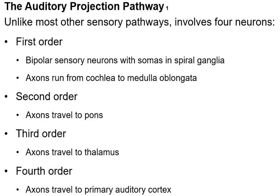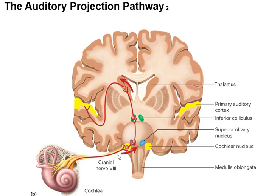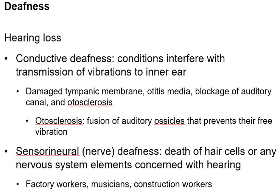The hearing pathway is a little more complicated than some of the other senses that we've been looking at. So you've actually got 4 neurons. So you're going to go from the cochlea to the medulla, and then you're going to go to the pons, then you're going to go to the thalamus, and then finally you're going to get to the primary auditory cortex. You're welcome to memorize all of that, but I'm not going to ask it on a test. But how complicated. Look at that. It's got to go from the cochlea up here, up here, up here, up here, and then finally to the outer part of the cortex of the cerebrum.